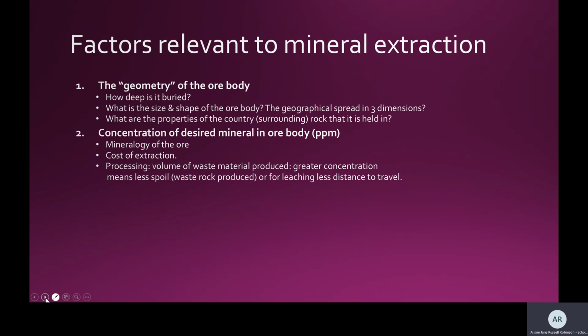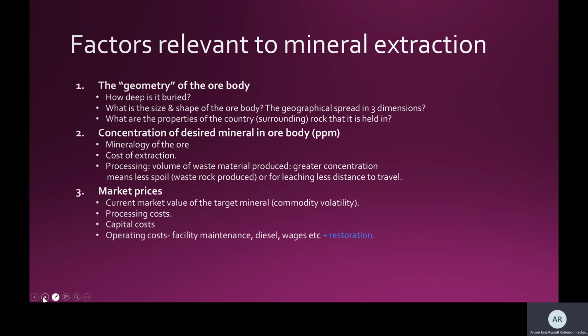The concentration of that desired mineral in the ore body, its parts per million. What's its mineralogy? Is it easy to process? Is it hard to process? What's going to be the cost of extraction? What's the cost of processing, and can it be processed? How much has to be processed to make it profitable? How much onward travel from that mine location is there to make it profitable?